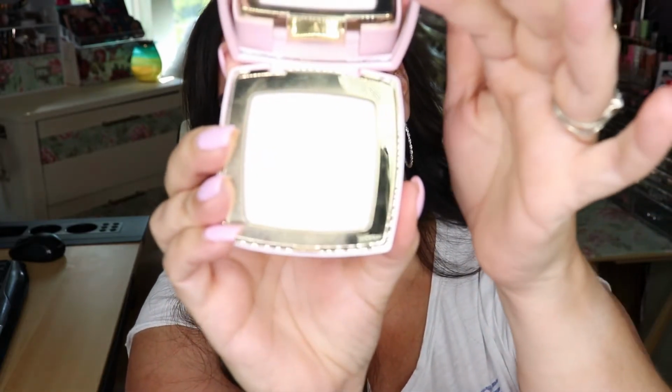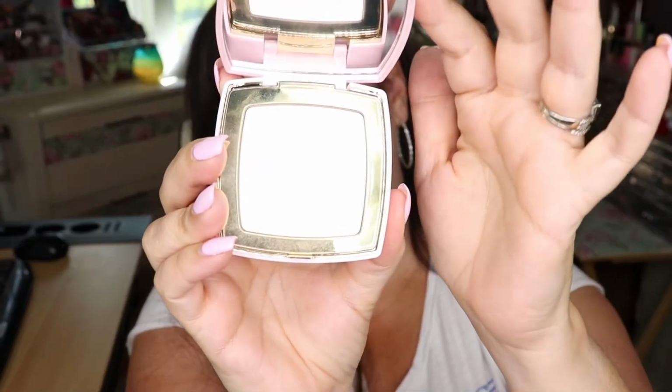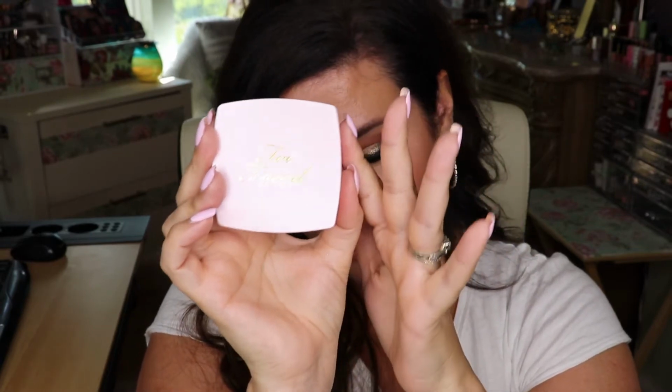And then also I have the Too Faced Primed and Poreless. So this is what this looks like. And I think it's kind of meant to be a touch-up powder. It says Pore Blurring and Mattifying Face Powder. And I didn't get a chance to use this as much as I wanted to, so I'm going to keep this in the rotation for another week. Or another, usually I do like 2 to 3 weeks.